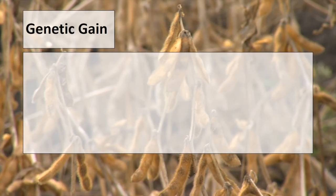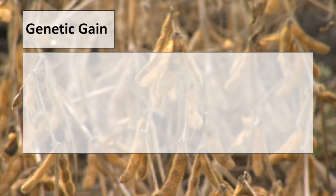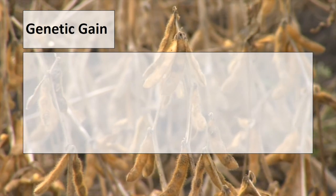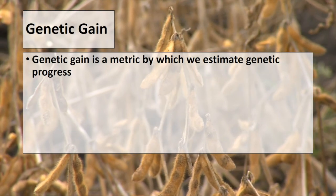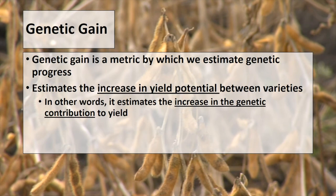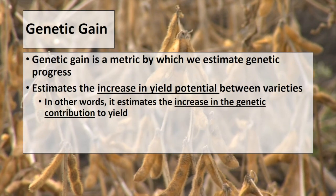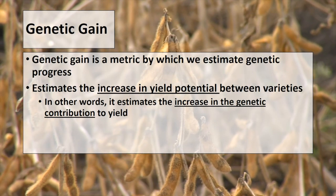Yield increase. So genetic gain is more than just increasing the yield of a variety. As we have discussed, yield is influenced by numerous factors. Here we can think of genetic gain as the metric by which we estimate genetic progress. And by this we mean we can estimate the increase in yield potential between the varieties, or in other words, the increase in the genetic contribution to yield.